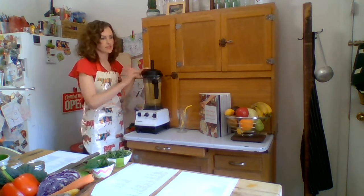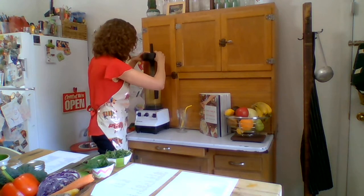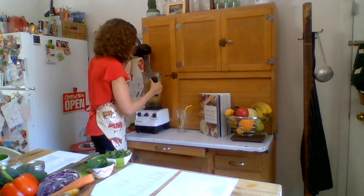You really want to make sure it's nice and smooth. You don't want any chunks. This one's looking perfect, actually. So there we go. That's great.